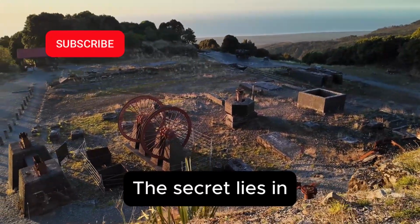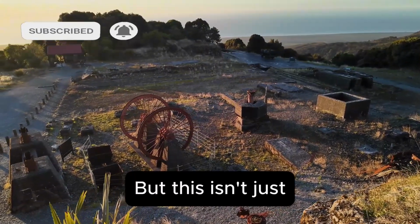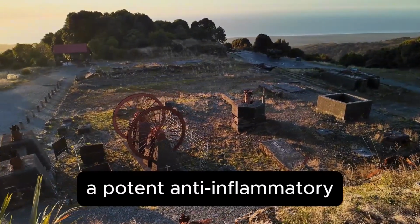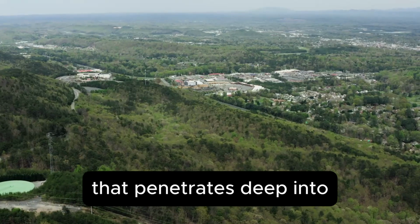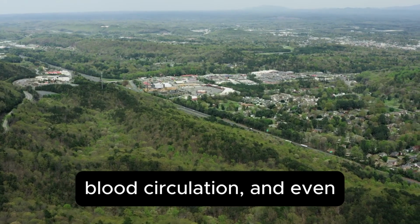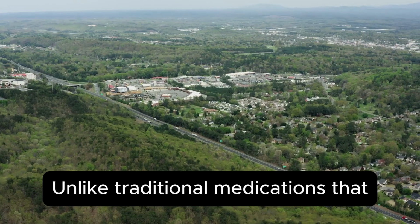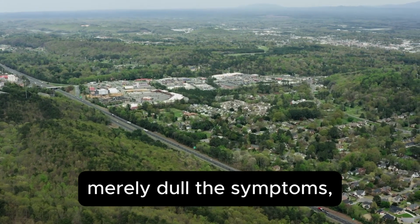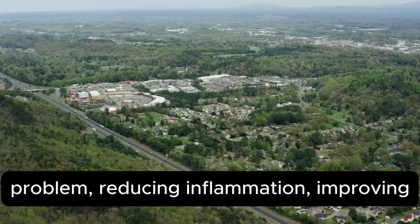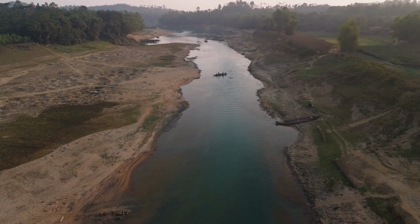The secret lies in ricinoleic acid, the key compound in castor oil. But this isn't just any fatty acid, it's a potent anti-inflammatory that penetrates deep into tissues, reducing swelling, increasing blood circulation, and even helping balance the hormones responsible for prostate growth. Unlike traditional medications that merely dull the symptoms, castor oil works at the core of the problem, reducing inflammation, improving circulation, and giving your prostate the breathing room it desperately needs.